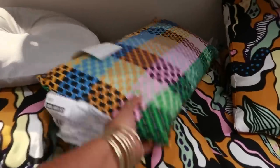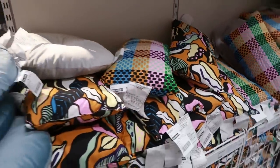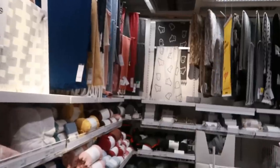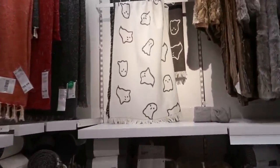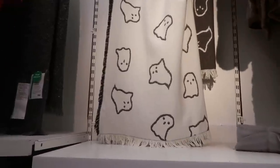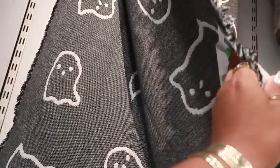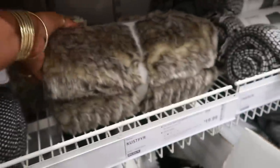They always have lots of pillows. Look at these. They were so colorful and so cool. I was wondering if my daughter would like those in her room, but I don't know. And then my eyes spotted the cute little ghost throw blankets. Oh my goodness, you guys, how cute. And it's reversible. So you have the white with the gray ghost, or on the inside, it's gray with the white ghost. Super cute, super, super cute.